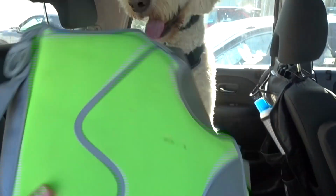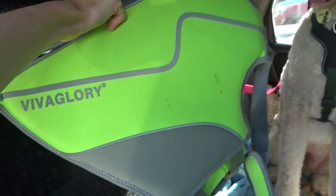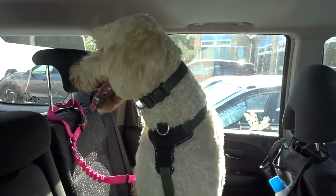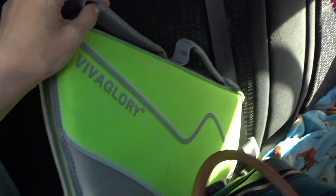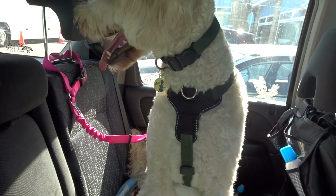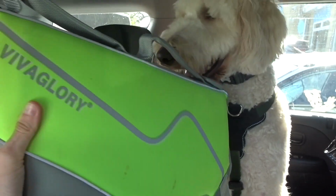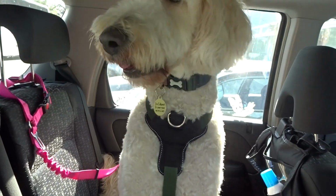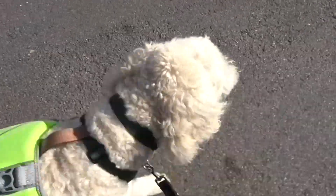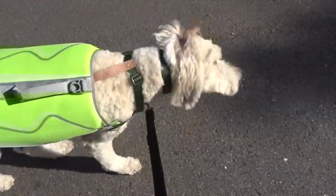I did bring Max's life jacket. I don't think he really needs one for the boat trip, but I thought just in case he jumps in the Loch Ness or something, I'm prepared and he'll float for a while, because even though dogs can swim, his legs might get tired after a while if we don't save him quick enough. So gonna put this life jacket on, aren't we? Max has got his little life jacket on and we are off to the boat trip. Do you think we're gonna find the monster?